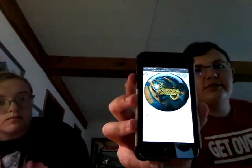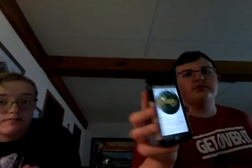Alright, next up is the Storm Virtual Energy. I actually know a friend who has this ball. Shout out to him. I actually like the design of this ball. It's pretty cool. And the scent is pearberry.